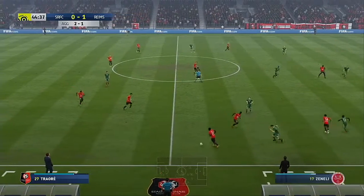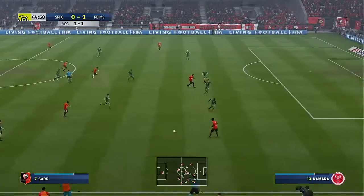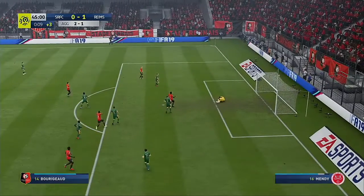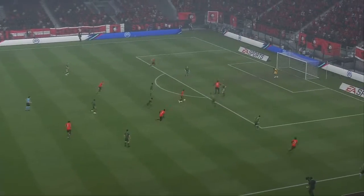Bit predictable with the passing and the opposition able to deal with that. Ben Arfa. He's got his shot off now. And that is quite a wild effort at goal, although he got good contact on the ball.